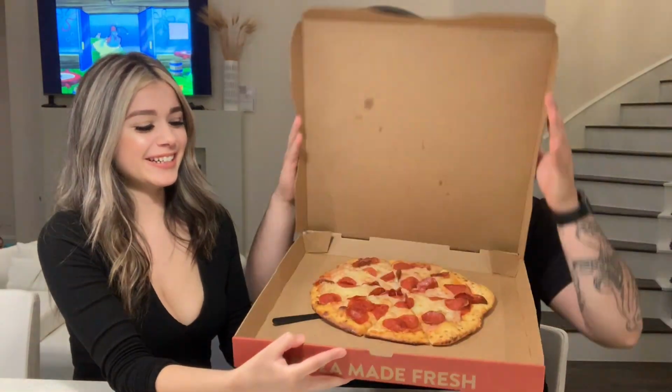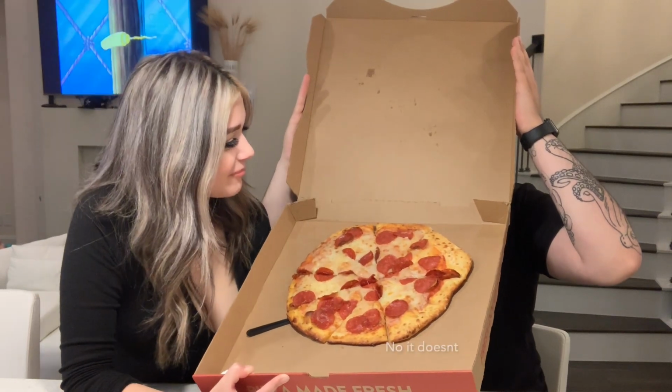Alright, let's see what you got, chocolate cheese. Are you stealing our money? Okay, go, open it. 1, 2, 3. This actually looks pretty even. It's a big box for a small pizza. What the fuck? Look at the size of the pizza, bro.